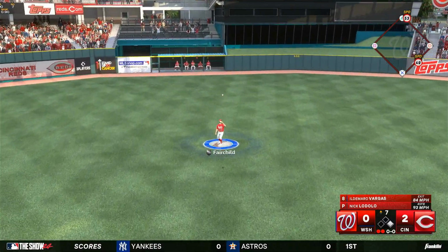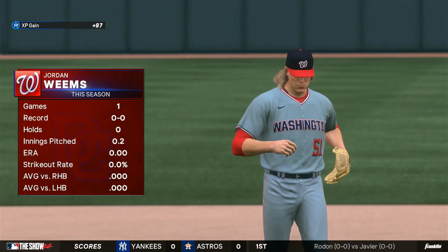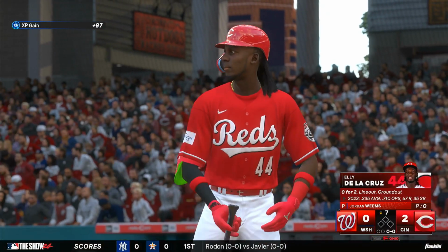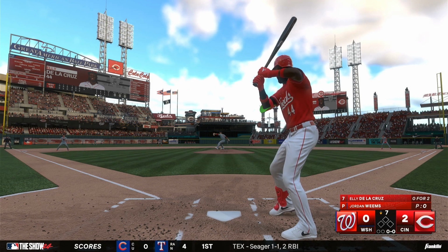In the air, center field. Fairchild makes the catch, and that'll do it. We're back with a new pitcher here to start the bottom of the 7th. Jordan Weems. Just trying to keep this one close here, and this is where a bullpen can give their players a chance to fight back into the game.